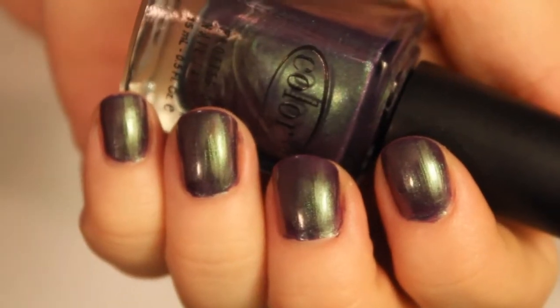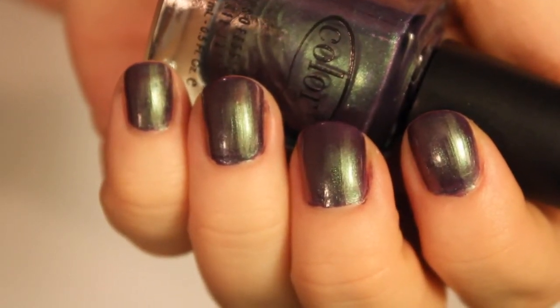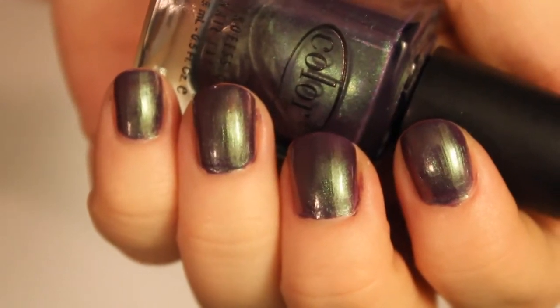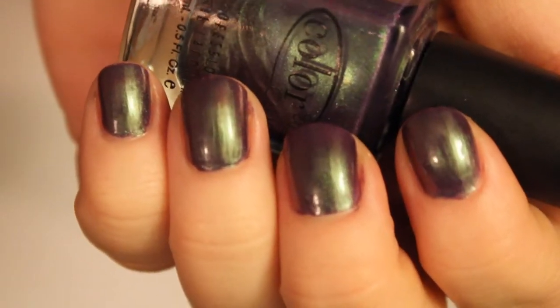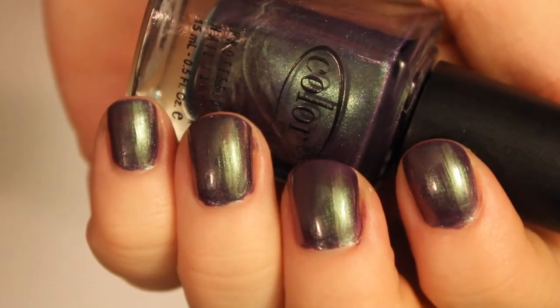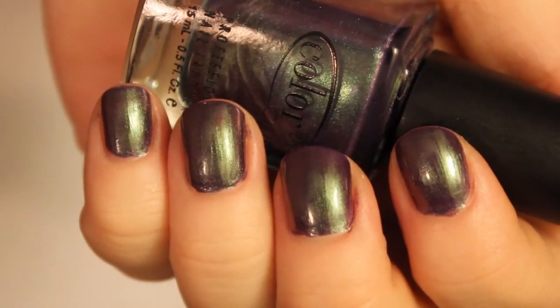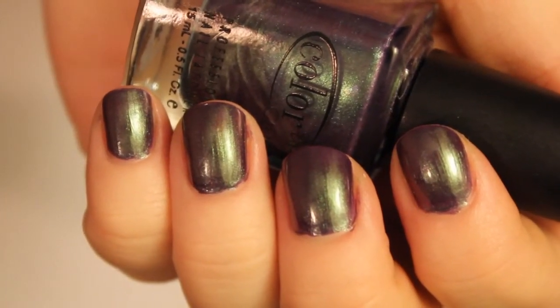So here we have it up close. Is that not just so delicious? You can see the purple and the green, and oh, I just love it. So yep, that's what it looks like in 2 coats, and gorgeous. And again, that's Port-folio from Color Club.